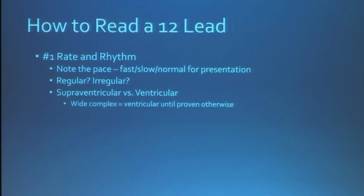Supraventricular or ventricular? Wide complex equals ventricular until you can prove otherwise. You're always safer to deal with it as being VTAC. Now, the big holdback is atrial fibrillation with aberrant conduction, wide complex. It's probably fooling you at that point. It's not VTAC. VTAC should be regular. That's why you look at the rate and the rhythm to start with.